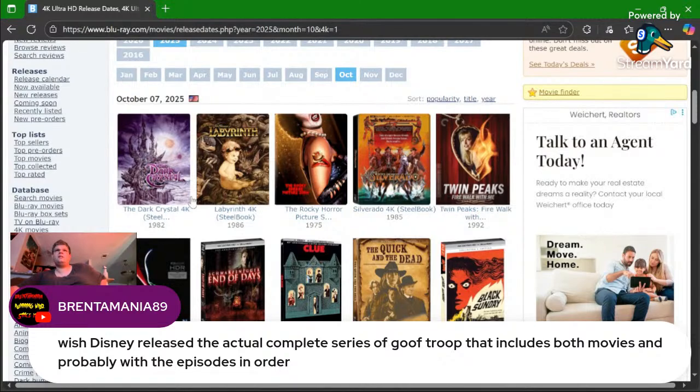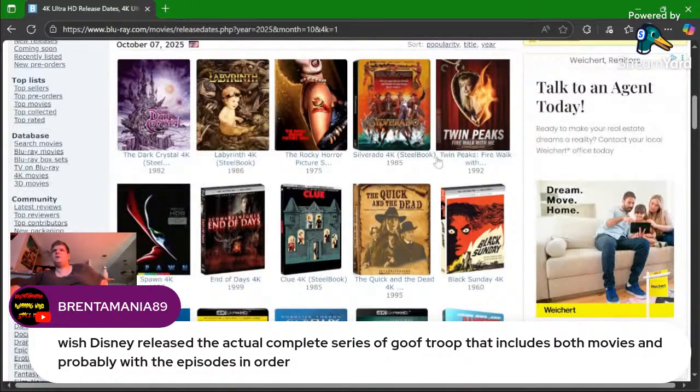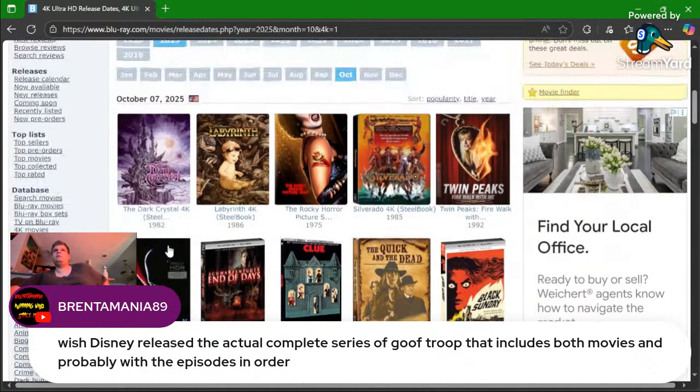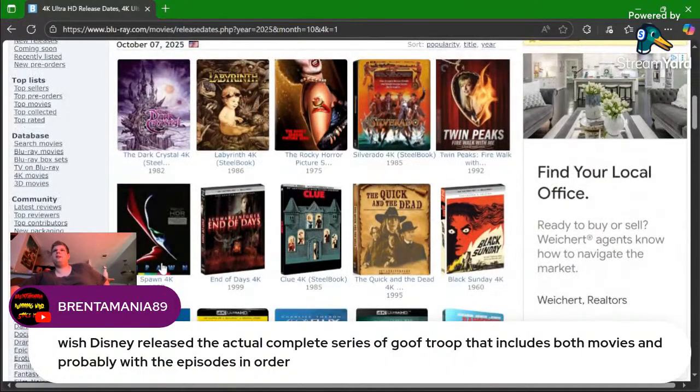So, Dark Crystal's getting a 4K steelbook as well as Labyrinth. I think these have been released before, if I remember correctly. But Rocky Horror Picture Show is finally getting a 4K, which is amazing. So that's our steelbook, I believe, right there. Then we got the Twin Peaks movies coming. Spawn is coming in October, so I got to keep an eye out for that and make sure I have money in my account. Schwarzenegger's End of Days is getting 4K. Clue's getting a 4K steelbook.